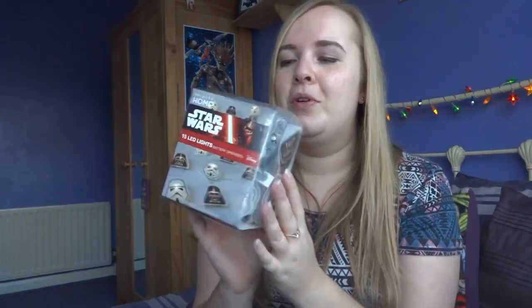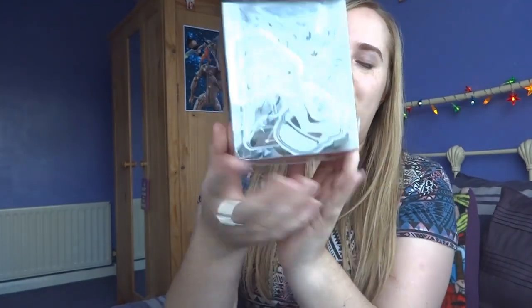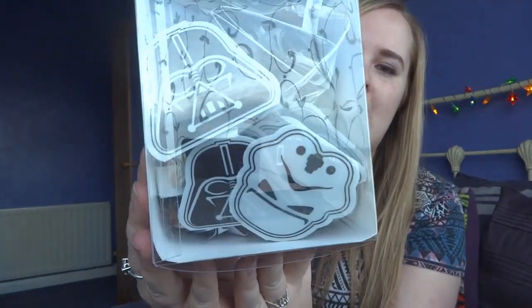But I did pick up these Star Wars LED lights, which I think are absolutely adorable. You've got Darth Vader and Stormtroopers, which you might be able to see there. And these are only £5, which isn't that bad. Normally their LED lights are about £3 from Primark, but these ones are £5 because obviously, you know, it's Star Wars. But I think they're so cool.